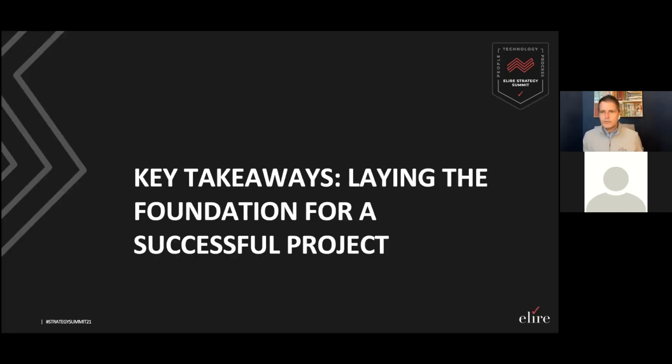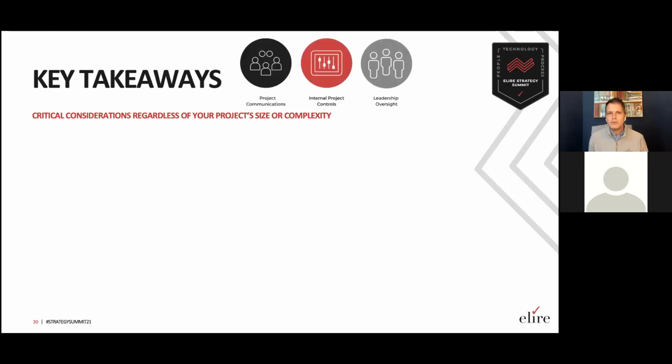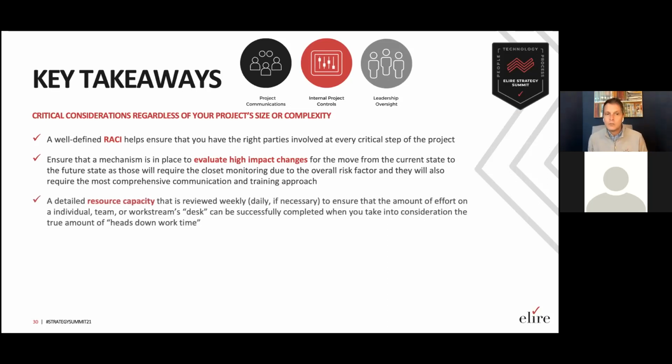So really the key takeaways for today, laying the foundation for a successful project, it's really regardless of the size of your project or its complexity, to really achieve those goals of project communications, internal project controls, and leadership oversight, go back and have that well-defined RACI. Make sure you're evaluating the high impact changes through some type of mechanism so you can have appropriate downstream change management. Make sure you are doing a detailed resource capacity that really focuses on heads down time. Make sure you're managing a RAID log, and that means actively managing, not opening a risk that doesn't have a mitigation strategy that's not looked at for 2 months. It can be a game changer.